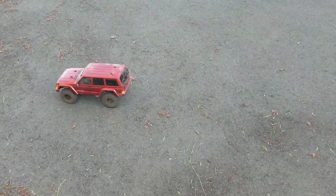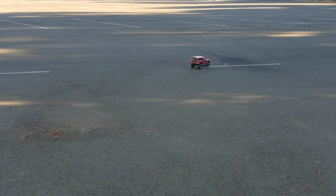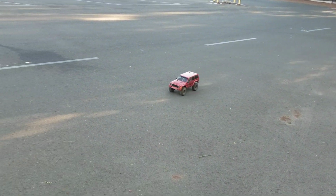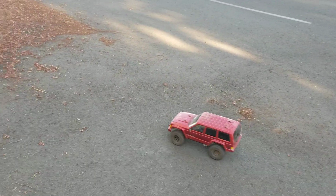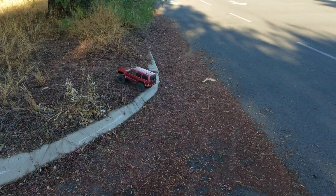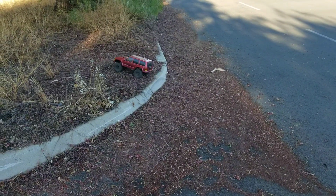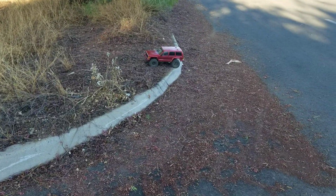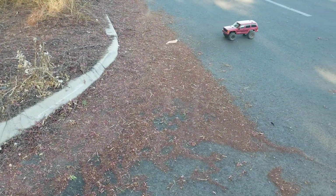It's definitely not a street car, but I think I can get away with videoing and driving at the same time. Oosh. Yeah, this thing's got way too much motor for an off-road truck, but that's in high gear. So in low gear it has no problem. It's noisy as hell. I think this has all metal gears too.